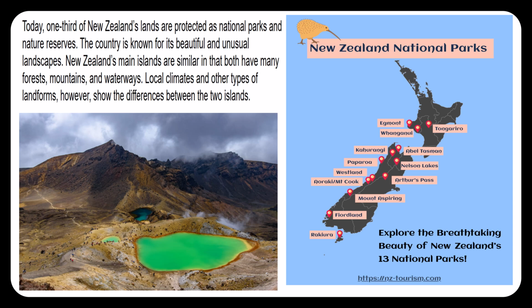Today, 1/3 of New Zealand's lands are protected as national parks and nature reserves. The country is known for its beautiful and unusual landscapes. New Zealand's main islands are similar in that both have many forests, mountains, and waterways. Local climates and other types of landforms, however, show the differences between the two islands. Question number 4. How are 1/3 of New Zealand's lands protected? Well, through national parks and nature reserves.